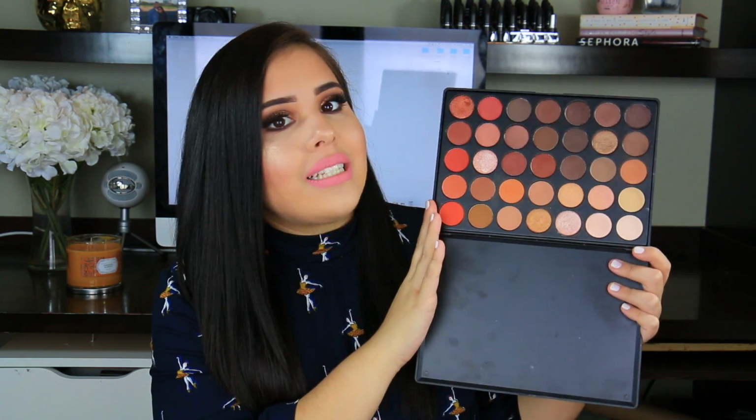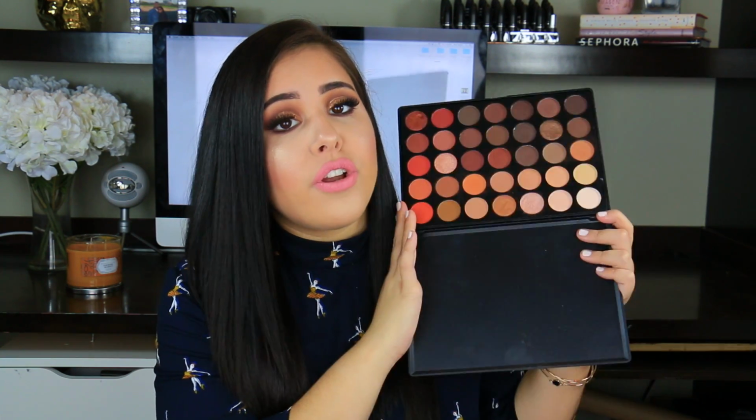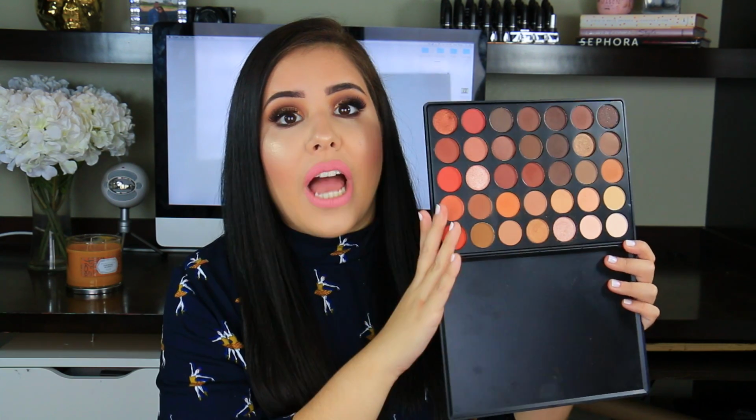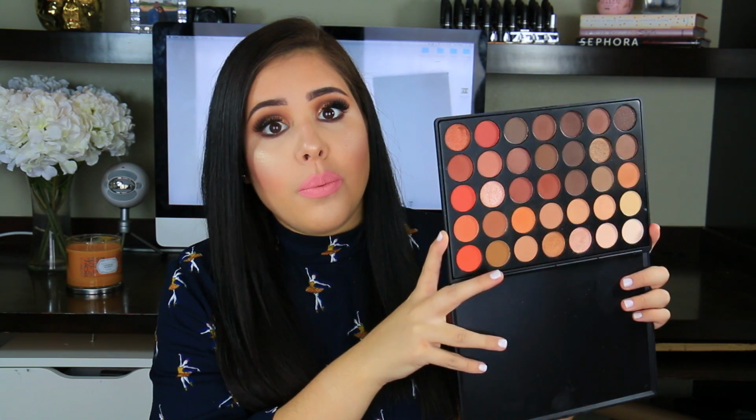This particular palette has tons of dupes for your favorite shadows. You can find a dupe for Cocoa Bear, for In the Spotlight, for Morocco. You can find a dupe for MAC Soft Brown, MAC Espresso, Bamboo, a bunch of different MAC shadows. You can find a dupe for them in this palette, MAC and Makeup Geek.